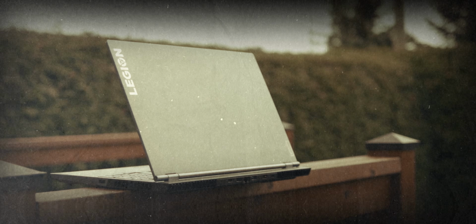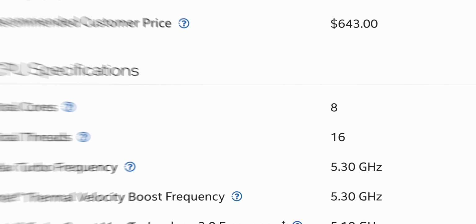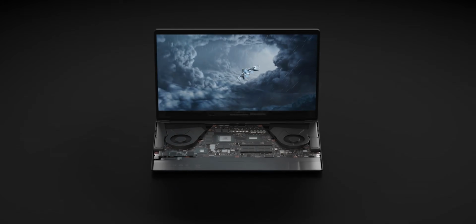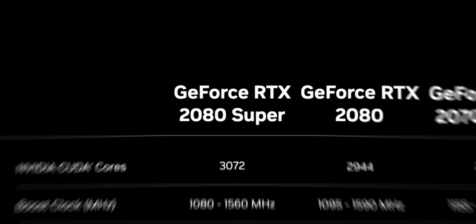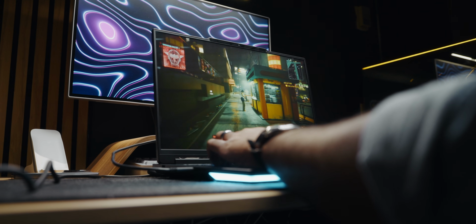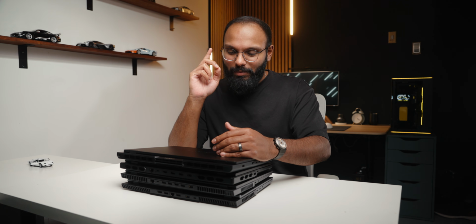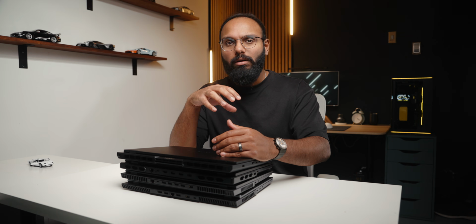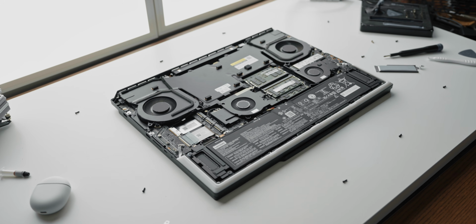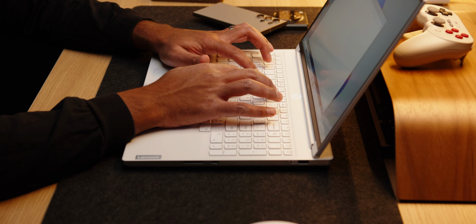Over the past 5 years, we've seen some massive shifts in the gaming laptop space. CPUs have gone from 8-core 16-thread setups to fully blown 24-core monsters. On the GPU side, we've climbed from RTX 2000 series to 3000 and then to 4000 series with big performance leaps along the way. And then with the new 5000 series, well, it hasn't been a huge jump. But when you zoom out and look at the overall evolution of gaming laptops, it's actually been pretty impressive. Manufacturers have stepped up with better cooling systems, faster displays, improved keyboards, and better battery life.